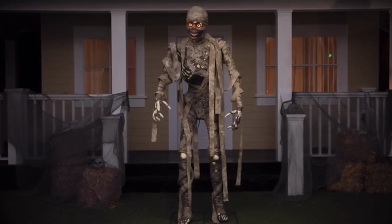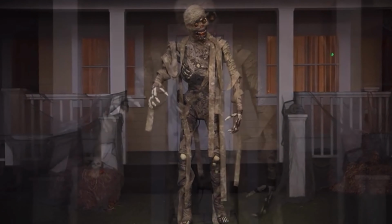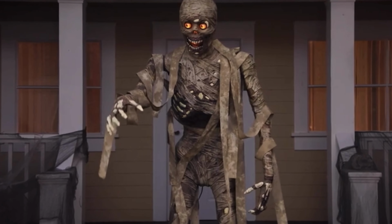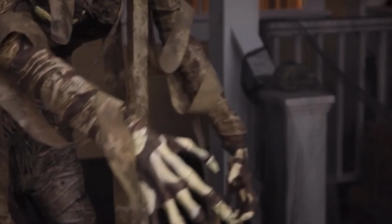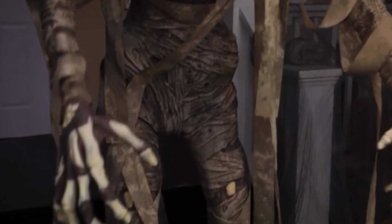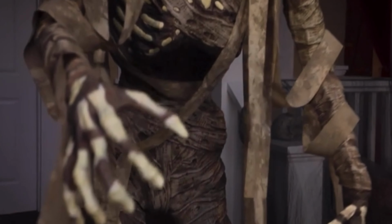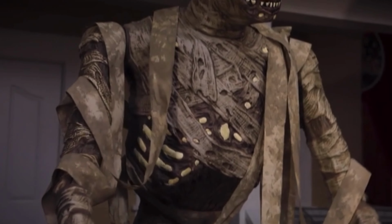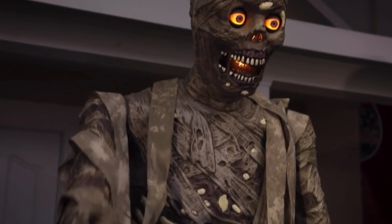And with that, I think we're going to kick it off big with the mummy. Probably the thing I was blown most away by. Where do I start on this? Its general look is just incredible. I think it's the best life-size mummy prop we've ever seen that's in the affordable price range.